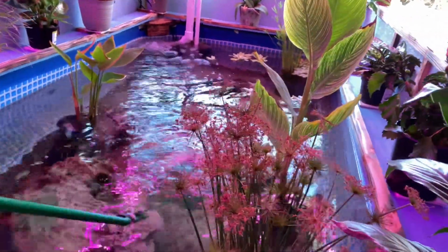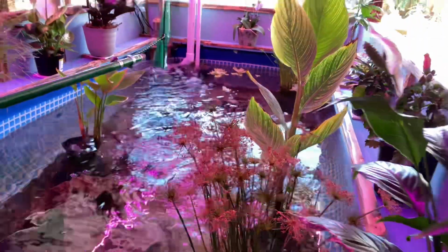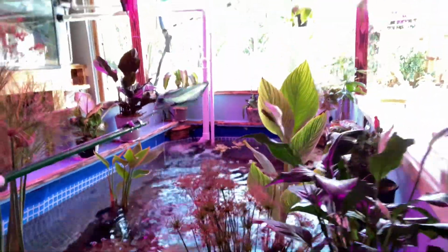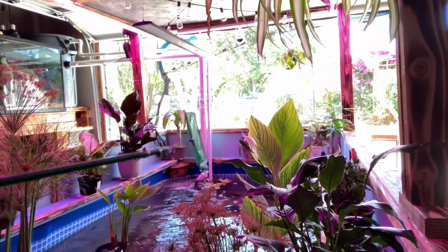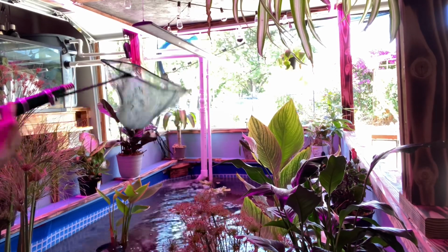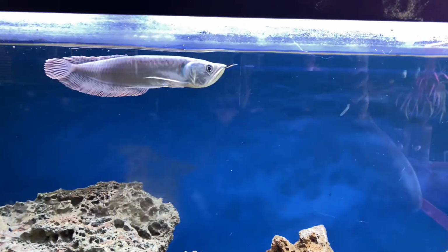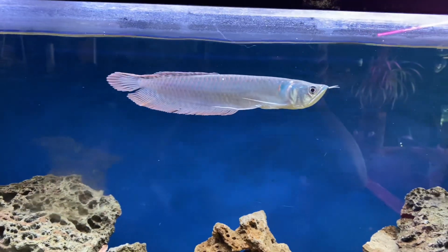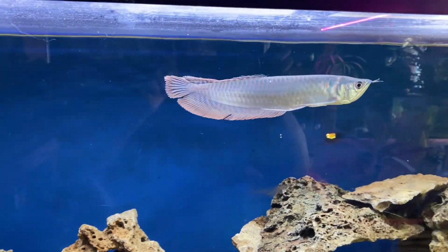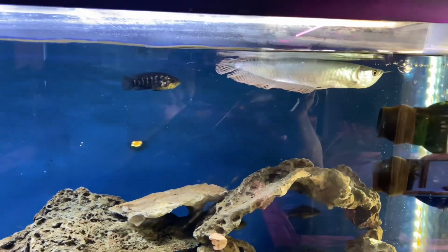Right back into the pond. Come on now. You in there. Go ahead. Get out. There you go. All right, so let's take a look at these two fish. Look at that silver on this beautiful Arowana. Looks so good against the blue background.